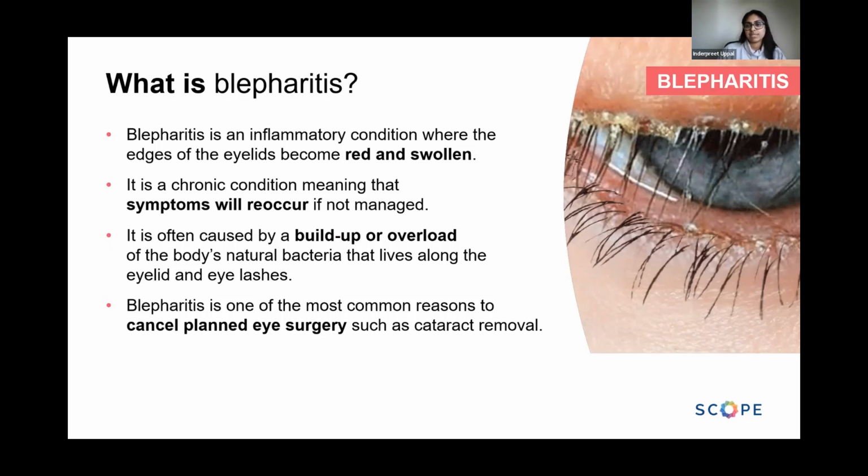Oftentimes, if a patient comes in to me and I say, look, you have blepharitis, this is what you need to do, they'll go away, do it for a couple of weeks, and then come back and say, I did it, it worked, but now it's come back, because they don't understand that it's chronic and they have to continue with the regime that you give them. Otherwise, all the symptoms will come flooding back for them as well. That's sometimes hard for our patients to come to terms with. It's definitely something that we have to reiterate as practitioners, that, look, you need to keep doing it. It's one of the things that they don't always understand, and it takes quite a few goes for them to understand that.